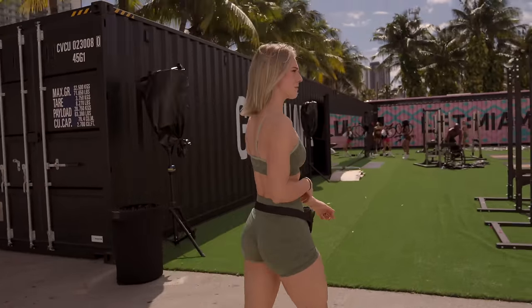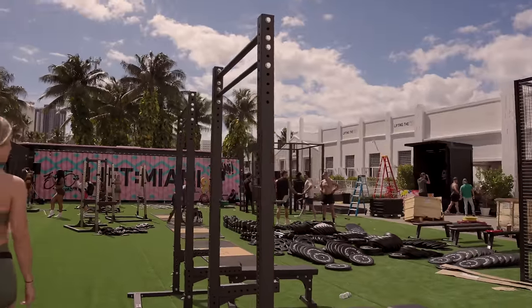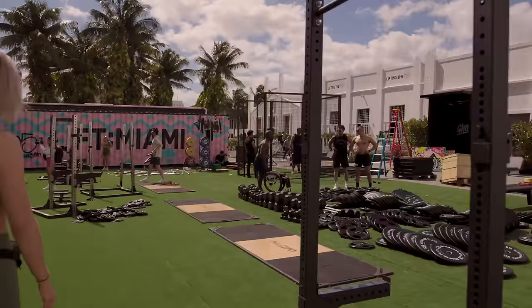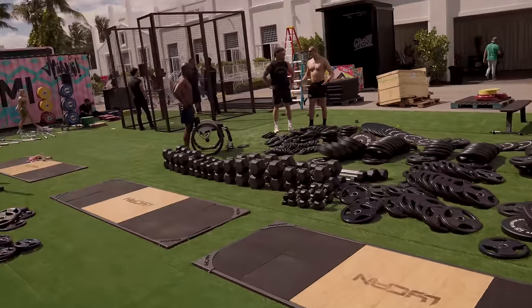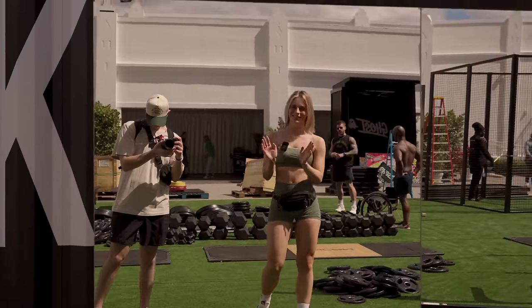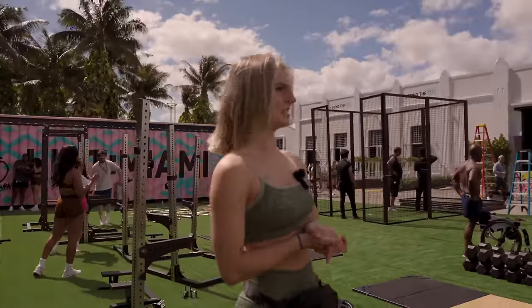Yeah, there's a bunch of stuff out here. It's really cool. Got squat racks, some plates. Got some mirrors out here too for posing. And yeah, I think that's about it really.